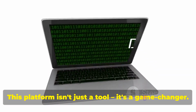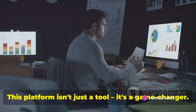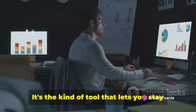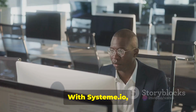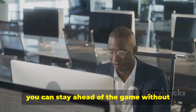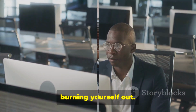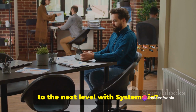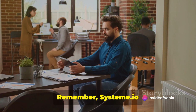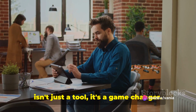This platform isn't just a tool, it's a game changer. It's the kind of tool that lets you stay ahead of the curve without draining your energy or resources. With Systeme.io, you can stay ahead of the game without burning yourself out. So are you ready to take your marketing to the next level with Systeme.io? Remember, Systeme.io isn't just a tool, it's a game changer.